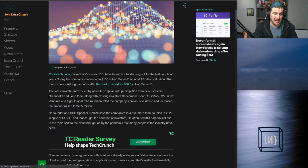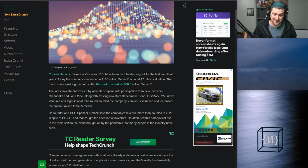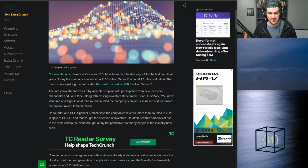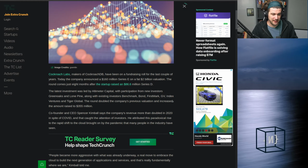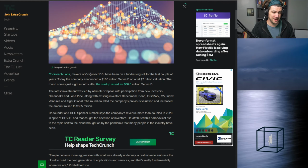Cockroach Labs. So Cockroach makes CockroachDB. I don't know why you would name yourself this. I'm horrible at naming, so probably the worst person to be giving advice on naming, but I don't know. Maybe they're saying their database is so hard to kill. Maybe that's a good selling point. Anyways, they got a new round of funding that valued them at $2 billion.